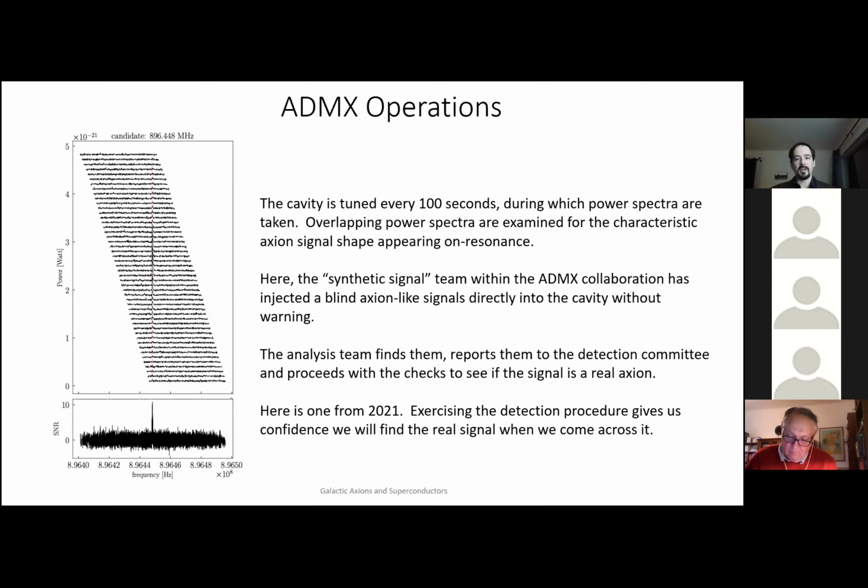seconds. So you take 100 seconds, make a power spectrum out of that, move the rods a little bit, make a 100-second power spectrum, move the rods a little bit, make a 100-second power spectrum. In between, you occasionally do these rebiases, you recalculate your noise temperature so that you always know it. And then you can make plots like this.